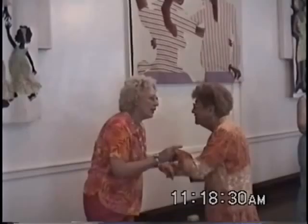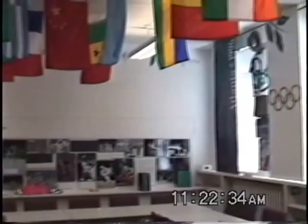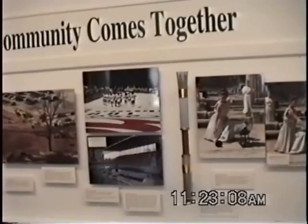Quite a piece of work here when it comes to remembering the Olympics. I had no idea this was here. Yeah, that's quite a mural. Yeah, that's before it was Turner Field. They even have one of the torches. And the torch relay route, which actually went through Hapeville.